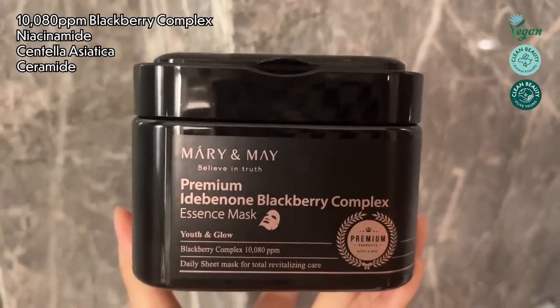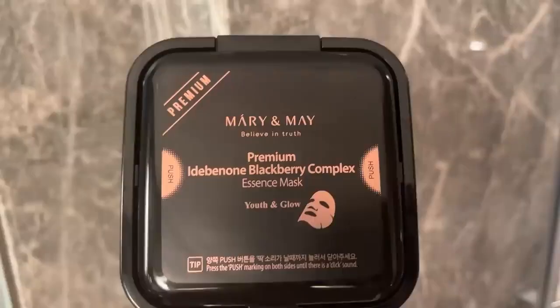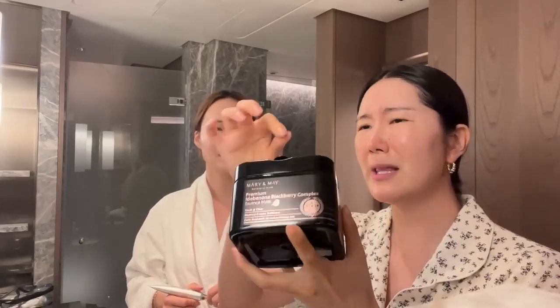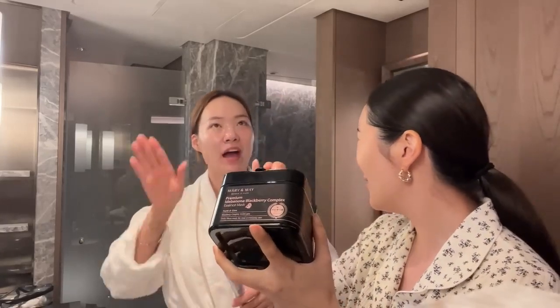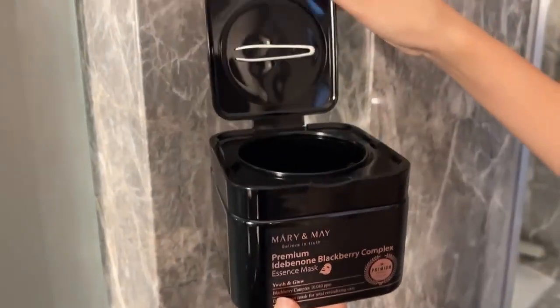Second love was their sheet mask. So this one is actually from the Idebenone line. It's the Blackberry Complex Essence Mask. And it's just the container and everything. Usually they have, like, tapes, you know? No, they have a flimsy film. I'm not a fan of that. This is really elegant. This is done elegantly. Realistically, I think they made it really nice.